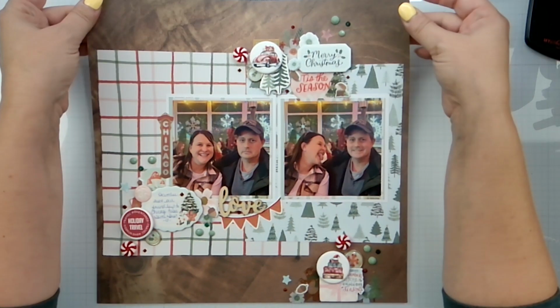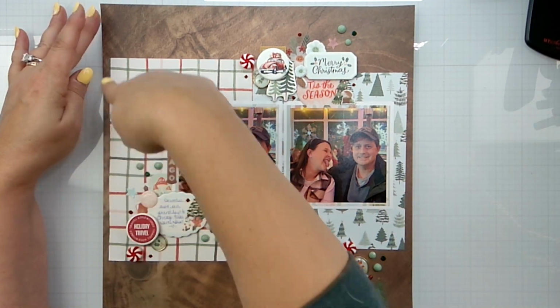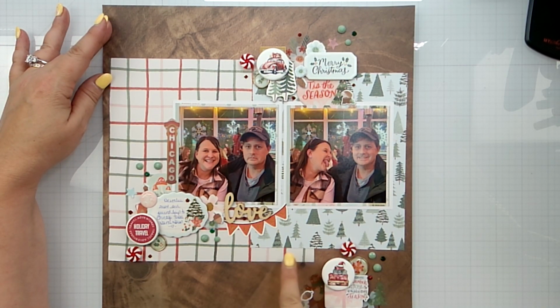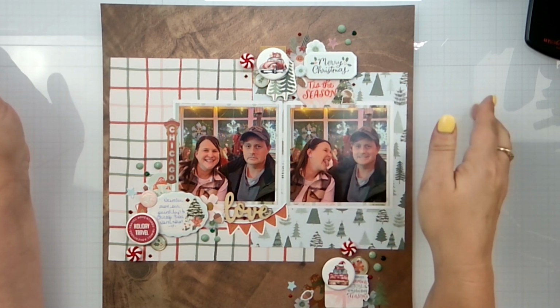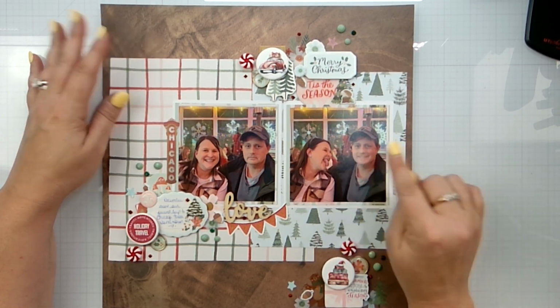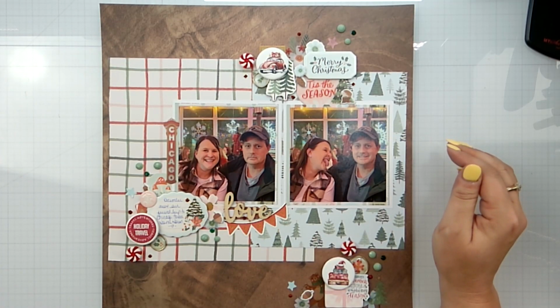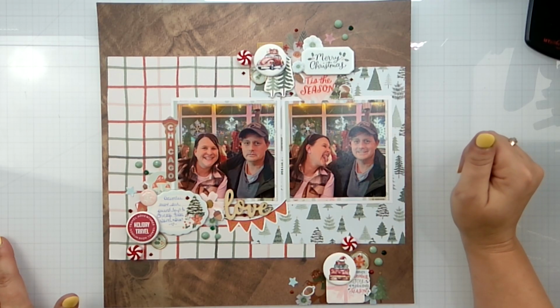So I just took a 12 by 12 wood grain piece of paper. This is, I think, 8 by 8. And then this is 6 by 7. And I layered those on top. And then I matted the photos twice. They're 4 by 4, and then layered them on there to get just a fun little pattern that I was just having fun playing with.